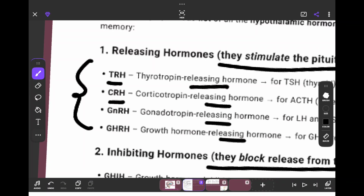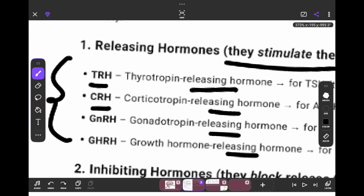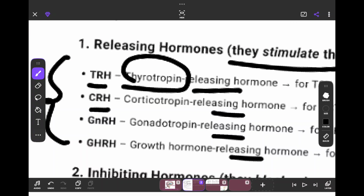And next, CRH, corticotropin. Why are the science names so long? Like the scientists purposefully named the hormones big on purpose so that it will be hard for us to memorize them. I do not know how you 10th graders and 9th graders memorize names this big. They're literally impossible to memorize.